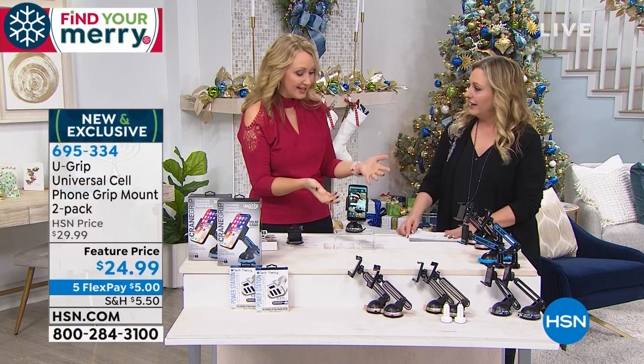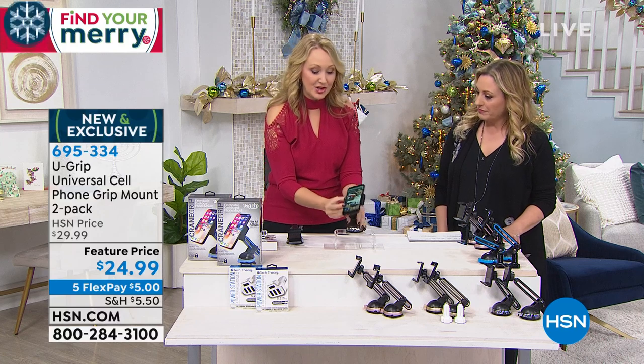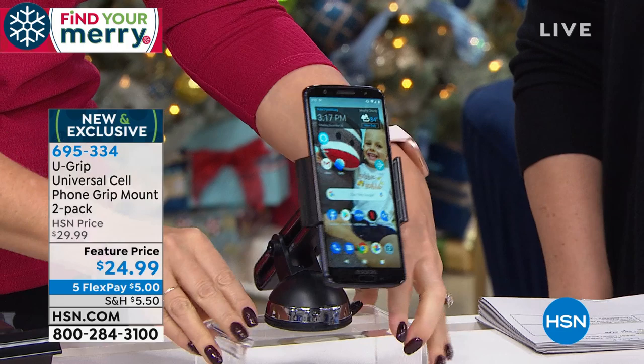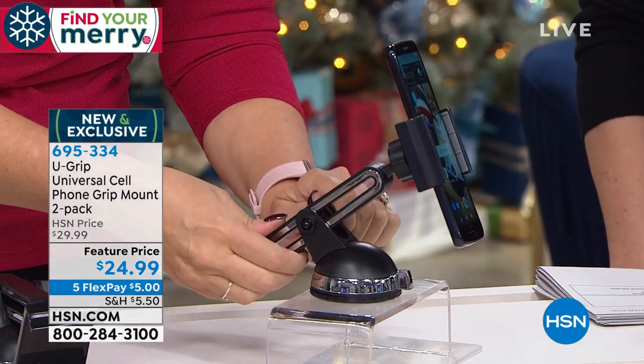And I love this as a stocking stuffer. This is the most adjustable. Four separate gifts. And the most adjustable phone mount I have ever seen. This is so versatile. So you're getting two of these. And look at this. It doesn't take up a lot of space in your car, but you're going to be able to do so much with this.